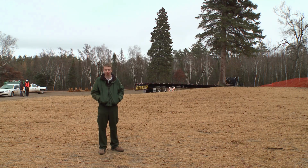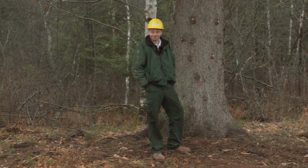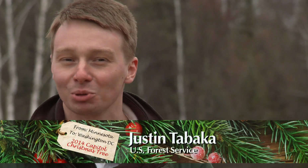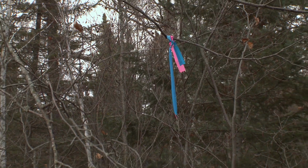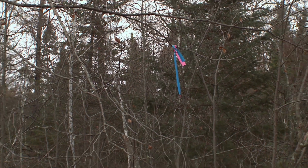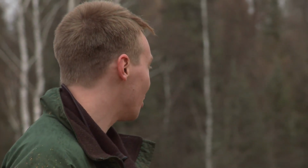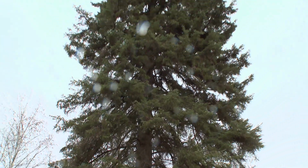I'm Justin Tabeka. I'm a biological science technician here on the Chippewa National Forest. And I was able to find the Capitol Christmas tree that the architect of the Capitol chose to select off of our forest. If you look around this site, you'll see that there's some pink and blue flagging. We had originally been out here in the fall of 2013 looking for additional sites that we were going to harvest, perhaps in a salvage sale. And as I was coming around the line, I made it to the far end of the unit and looked behind myself, and of course saw that enormous spruce tree, and I thought that thing just looked like the perfect tree for us to include in the list of nominees.